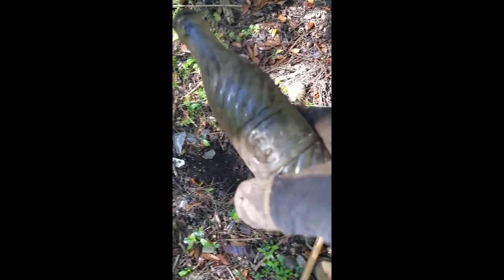Here we are. Well, just scraped up a Chero-Cola from Columbus, Georgia. Common one, but it's good that I found it because they're all around in here.